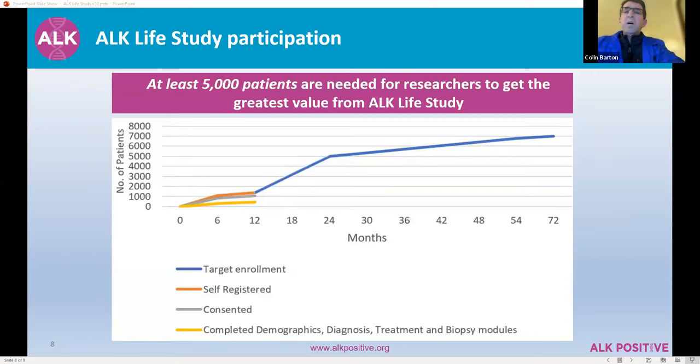And lastly, with the participation, we're now at about the 12-month mark. And you can see on this chart, we've got the target enrollment. We're kind of right on target with what we're envisaging, but the numbers that have completed the biopsies form, which is that yellow line, is way below the numbers that have consented, and also the numbers that have completed all the forms is a lot less. So it's important to not just start the study, but to continue and finish all the forms.